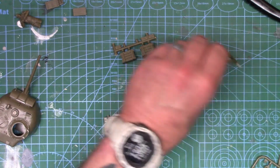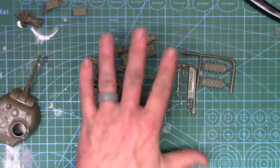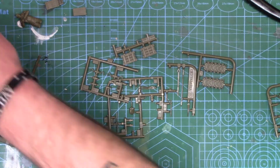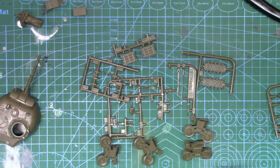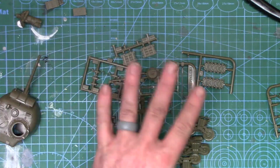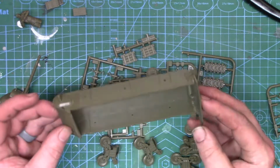The little pieces, yes, I still have to do a lot of painting. I want to get these all done before I even take them off the sprue. I've already pre-built the tracks. And like I said, I've been cutting things off that will get attached when I'm ready to do final assembly. But here's the bottom.